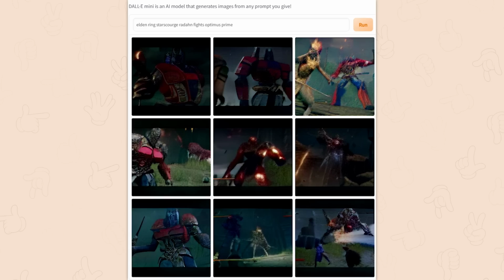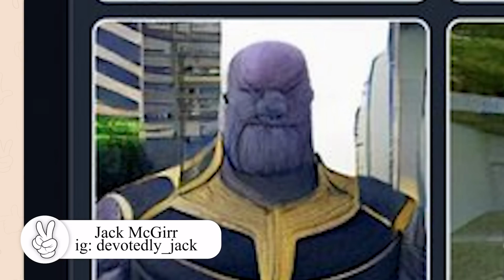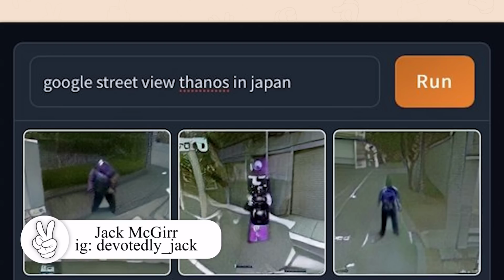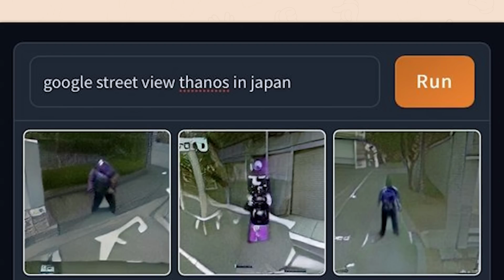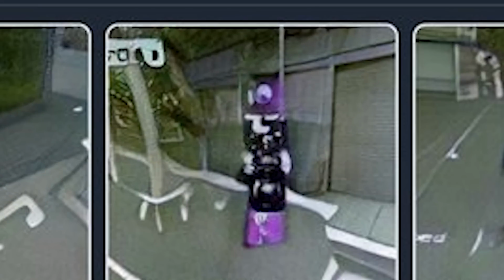That was probably too hard though. Let's try something easy, something that's like a real thing. So let's just start on the close-up of Thanos here. Do you want to know what this is? This is Google Street View Thanos in Japan. I love how one of the Thanoses is just a bus timetable.